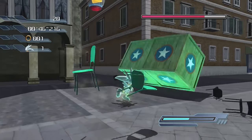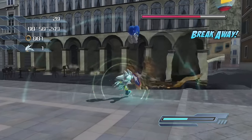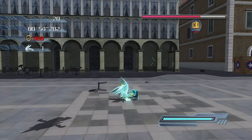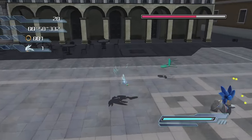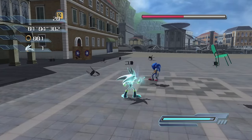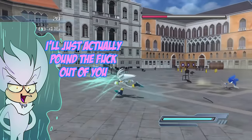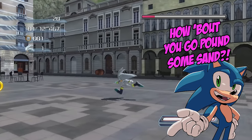I can't throw him. I don't think I can. Bro, he just jumps out, dude. Can you not throw him when you grab him? Man, that's shit. Yeah. So Silver can kick the shit out of us, but as Silver. I mean, it's still pretty funny. Just chair, barrel, barrel, chair. Try your fancy moves. I'll just actually pound the fuck out of you with a chair. How about that? How about you go pound some sand?